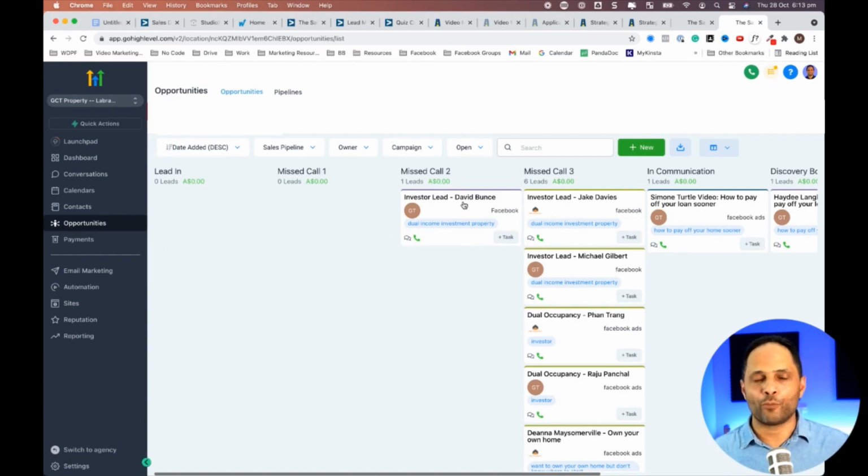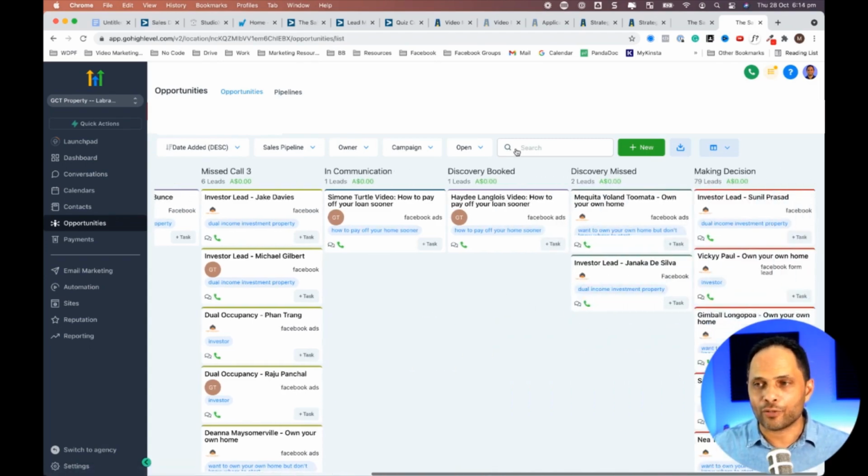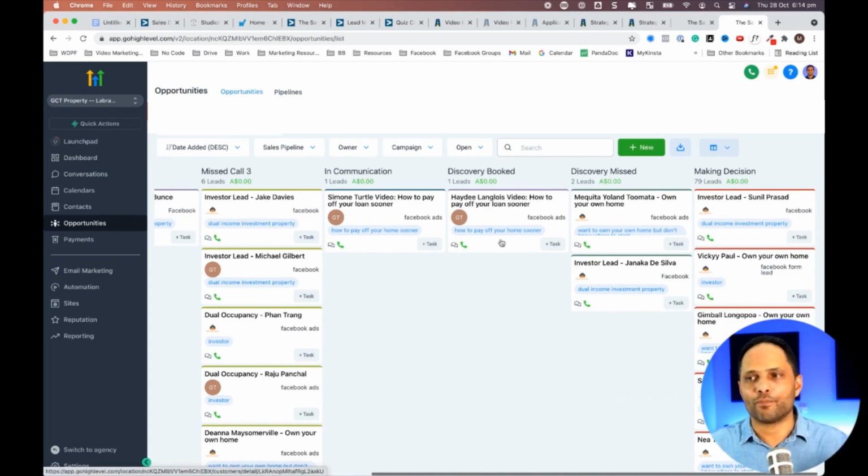So if they get the lead and someone in the business calls them and they don't get through, we drag the card into this column or this column, missed-called once, missed-called twice, missed-called 3 times. And an automated email and SMS gets sent to that person saying, hey, John, we just tried to call you. We'll give you a call again tomorrow, or call us back, okay? Once we get them on the phone, or we book in a discovery call, there's follow-up emails that get sent to them. If they miss the discovery call, they get dragged into here automatically, and they get an SMS and an email that asks them to rebook.